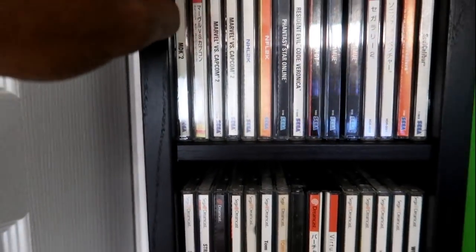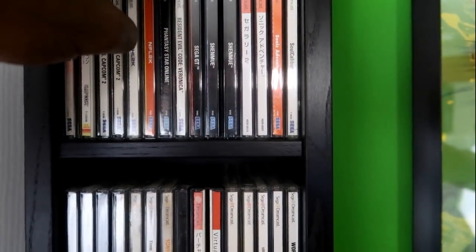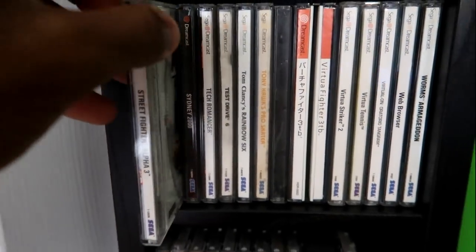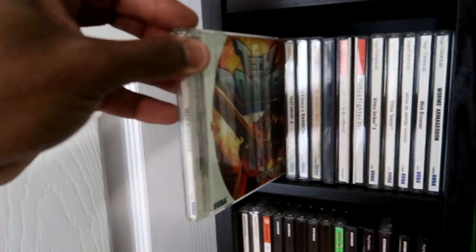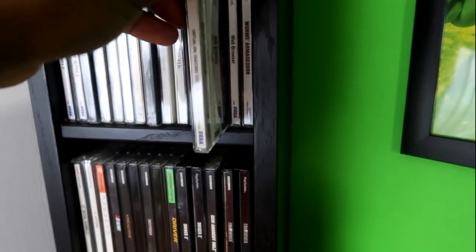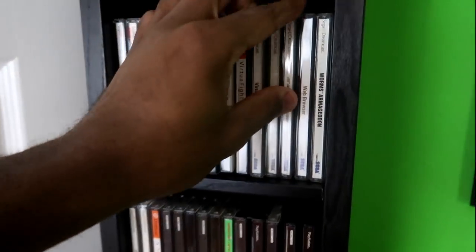Moving down, we have Marvel vs. Capcom 2, which is an instant classic. Resident Evil, a Shenmue. Coming down, we have Street Fighter 3 Alpha, which is another really cool game. Tech Romancer, which is not the easiest game to find. Another really, really good one is Virtual On. A lot of people like Virtual On.